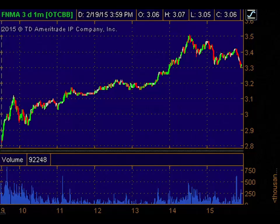And that's okay. You know what? You're not always going to be perfect. You're not always going to catch dead tops and dead bottoms. But the goal is to catch the meat of the move, and that is what I felt like I did. So 16%, that's nothing to laugh about. That's a great gain for an account.